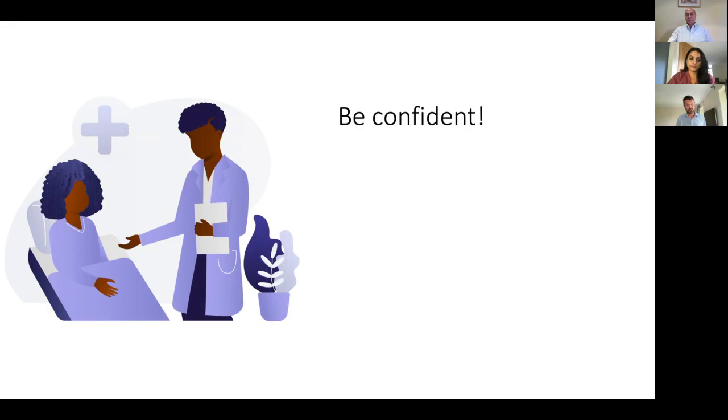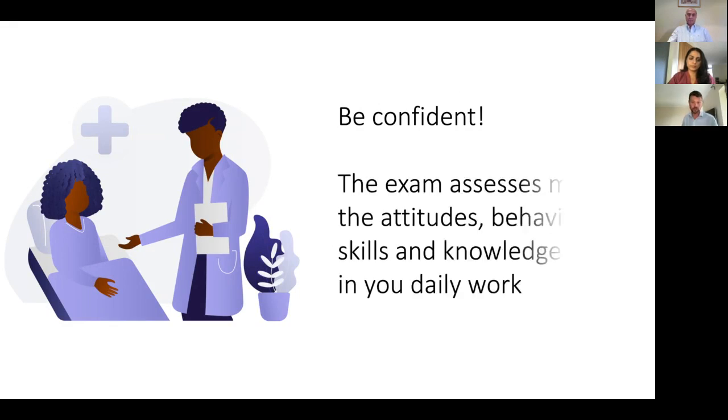So I'll leave you with this. Be confident in the exam. Be confident in your knowledge. And you can practice doing this. You can rehearse this. The exam assesses many of the attitudes, skills, behaviors, and knowledge that you use and should be using in your daily work. So that should help you feel more reassured about what you're doing.